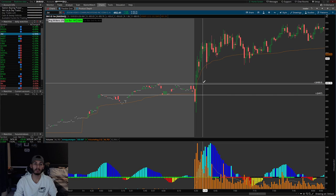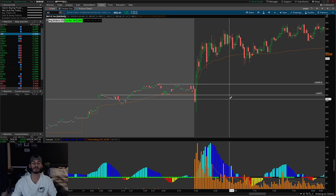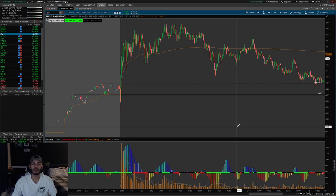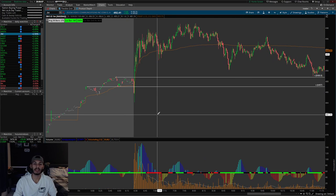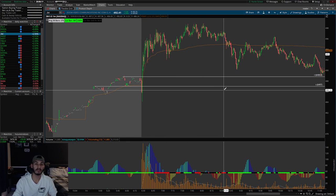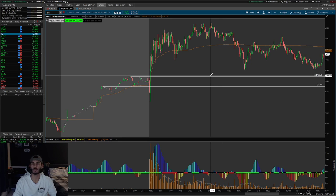So you want to make sure that you're being really picky with your plays, and that there's conviction behind your opening drive, whether it be a technical pattern breakout or if you're playing news. For example, on the Zoom play, I was playing the technical breakout, which was the breakout of that triangle. For the Netflix play, I was playing it based off, I believe, an upgrade. And for Nvidia, I think it was a technical pattern, but I can't remember.